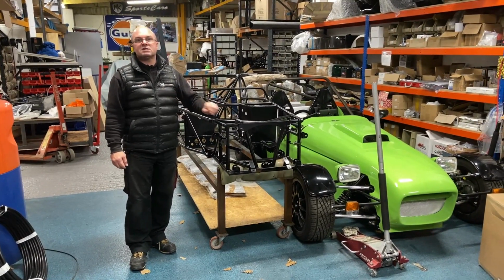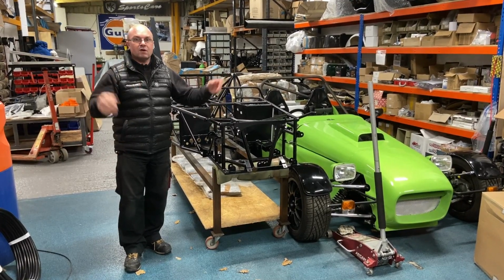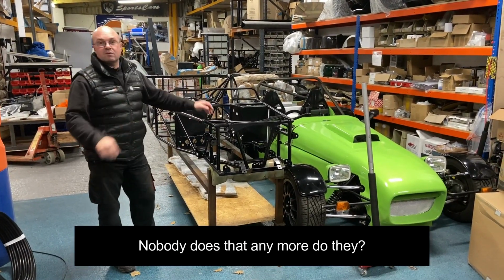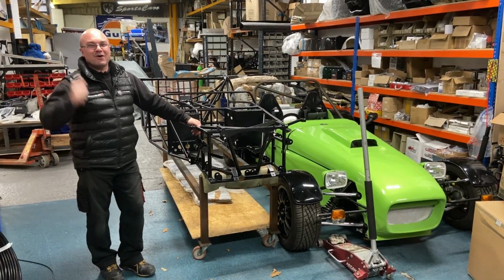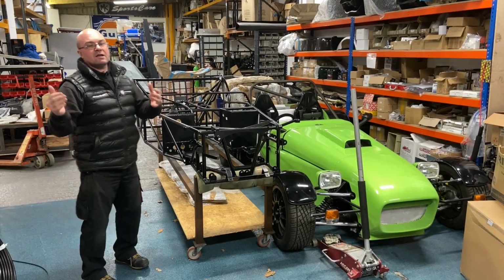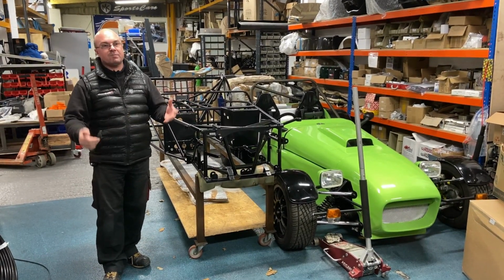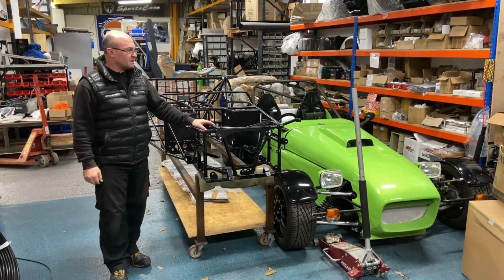So touch base with us, you know where we are, socials, Instagram, etc. Phone call, the old way. Nobody does that anymore. That phone, I tell you, it's off the hook. So that's brilliant. Hopefully you can see, and I'd love you to come down and see the chassis. We can talk you through it, but maybe when things change, we can then come down and you can have a look. That'd be fantastic.